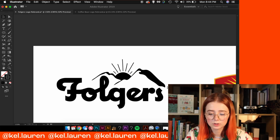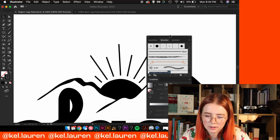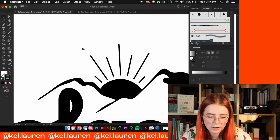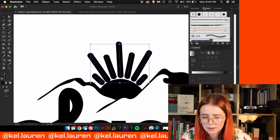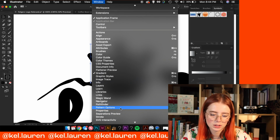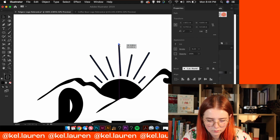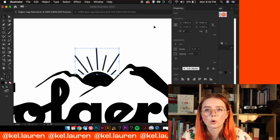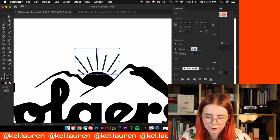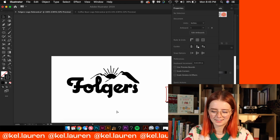Okay, I think that looks pretty cute, so I want to adjust the brush style in here because I'm not a fan of it right now. It's way too blunt for how soft my logo is. So I think we'll do some of this in the properties. This looks so quaint. Okay, how about we push this to a 3.5. All right, I'm pretty happy with that.